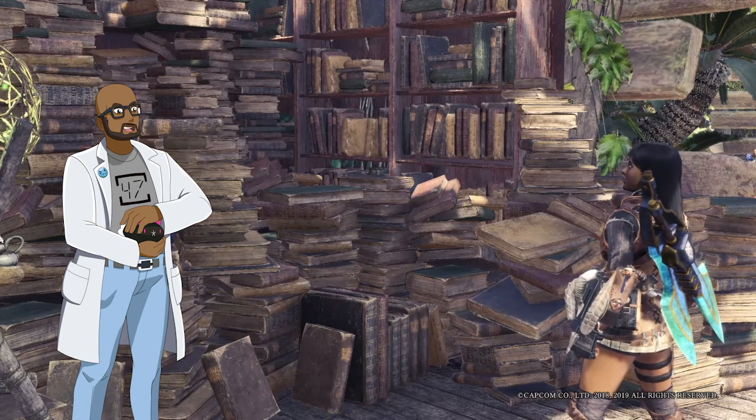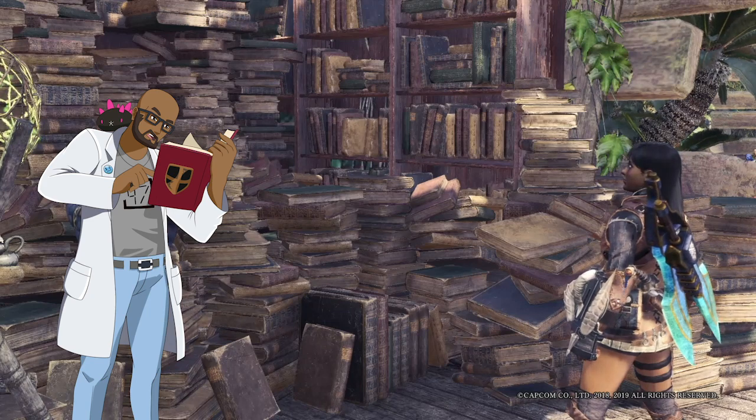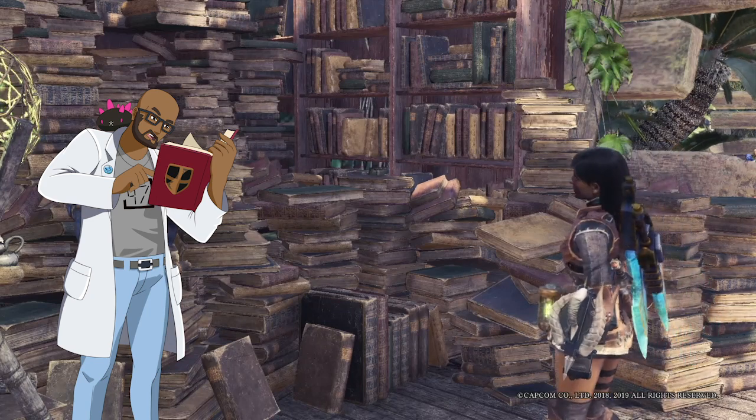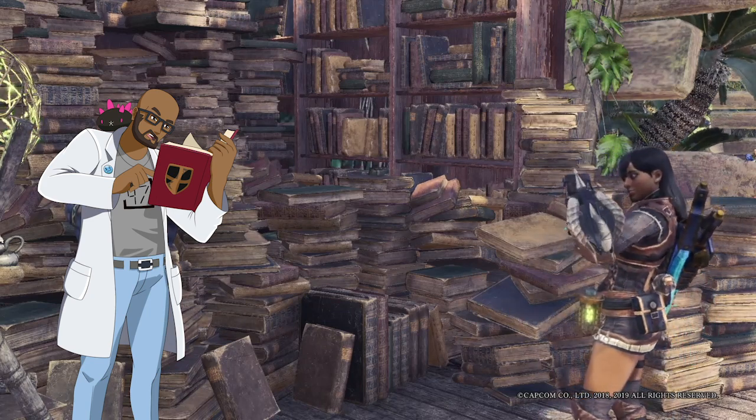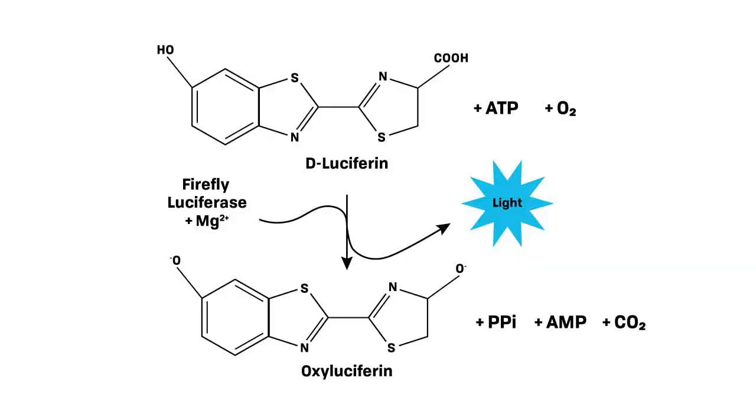So how did it get the ability to flash like that? How does it work? Well, to get an idea of how it works, let's first look at what bioluminescence is. The phenomenon of bioluminescence is caused by a process called oxidation, in which luciferin, a protein, is mixed with oxygen using luciferase, an enzyme. The luciferase uses magnesium and oxygen in the environment to turn luciferin into oxyluciferin, and this oxidation process produces the light we see as a byproduct.